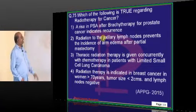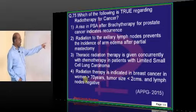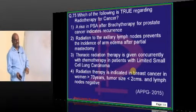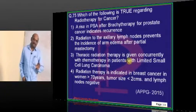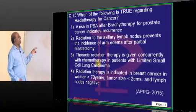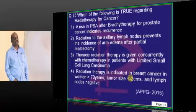Then radiotherapy for cancer, doctor. Recently also we had an MCQ. Limited small cell lung carcinoma, what is the management? Limited versus diffuse. Generally in small cell lung carcinoma, there is no role for radiotherapy. But if it is limited, then thoracic radiation along with chemotherapy can have a role if it is a limited small cell lung cancer.